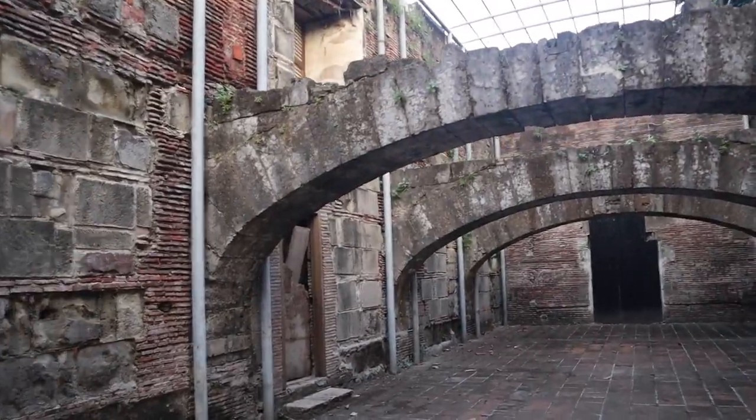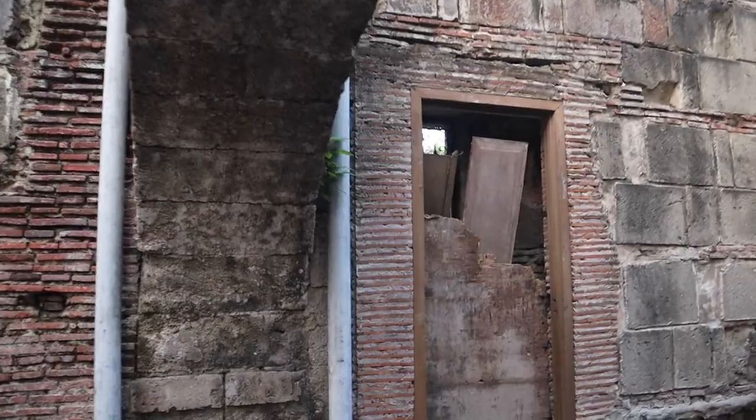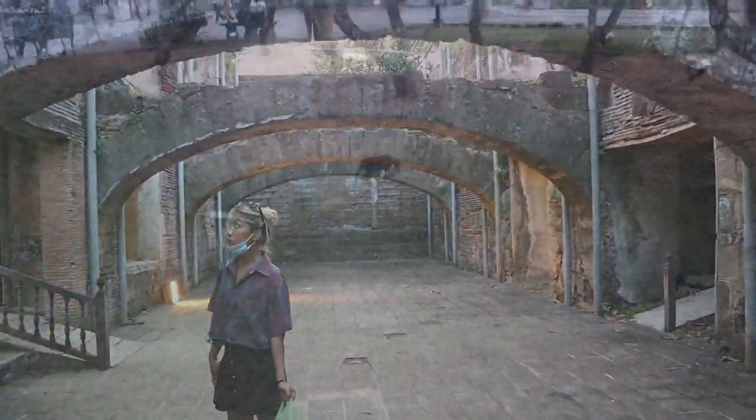This military quarters, huh? Looks a little wiped out still. Actually, it is wiped out, of course. What am I talking about? It's been bombed during World War II. Such a photogenic area. Look at this. You know what I'm about to ask for, right? Picture.